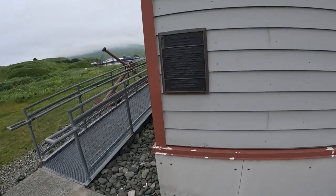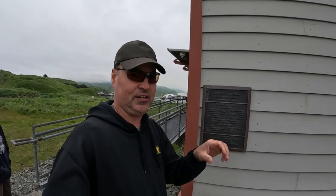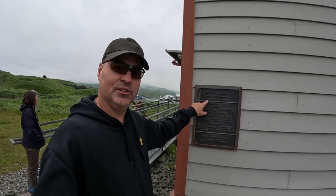So if you're curious, we thought we were in Dutch Harbor. This is the city of Unalaska. Unalaska and Dutch Harbor are just separated by a little tiny channel. The two islands are right next to each other. So it's essentially considered one town, but this is the city of Unalaska.